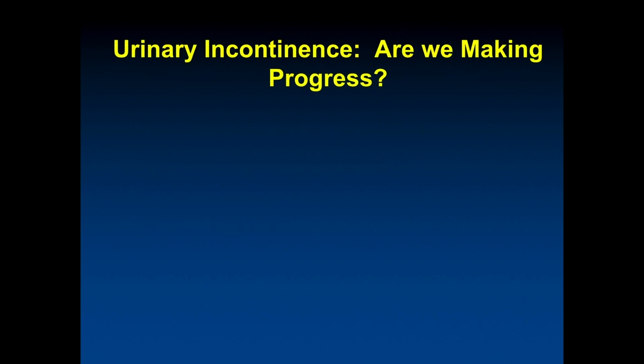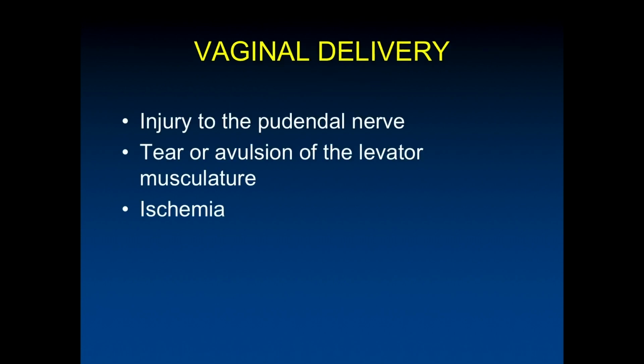The big bulk is going to be for urinary incontinence, which is what we have been working on for the longest amount of time, and we have more data and more human data as well. At the time of vaginal delivery, there's significant injury to the pudendal nerve, tear or avulsion of the levator musculature, and ischemia that can lead later on to pelvic floor disorders, including prolapse and incontinence.